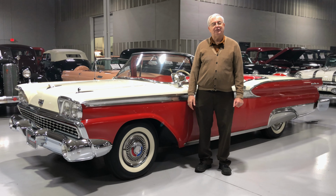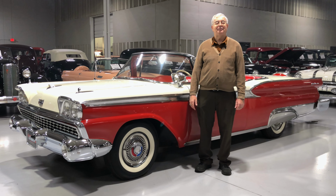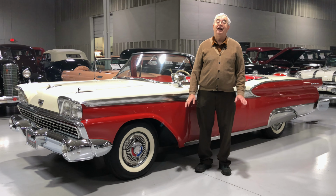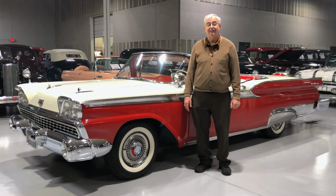Well, greetings from the sales floor of Ellingson Motorcars here in Rogers, Minnesota, suburb of Minneapolis, Minnesota. Today we're going to talk about a 1959 Ford Skyliner convertible. Talk about a really, really cool car and an exceptionally well optioned car. Give you all the details in a moment.